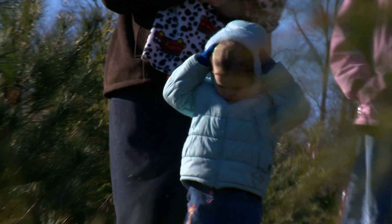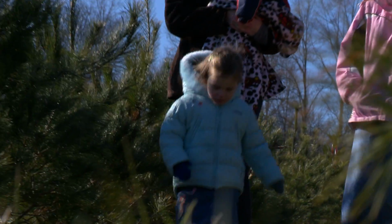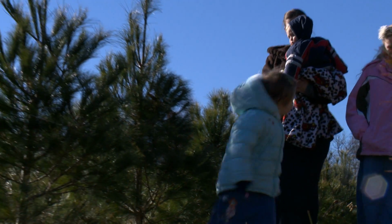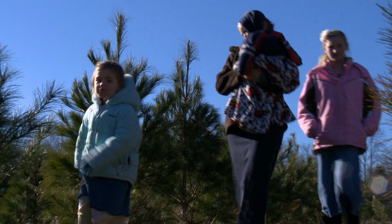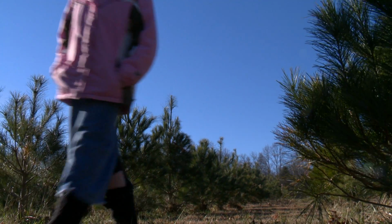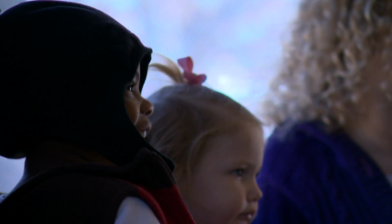And so we decided that the best Christmas gifts that you can give are memories with your family. And so we tell people, come here to our place. We give them, when they drive up, a bow saw and a drag sled. And we tell them, go out with your family, find that perfect tree, cut it down, bring it back here. And we love going out on the porch then and watching and listening. They'll be singing Christmas carols, they'll be laughing, having such a great time.